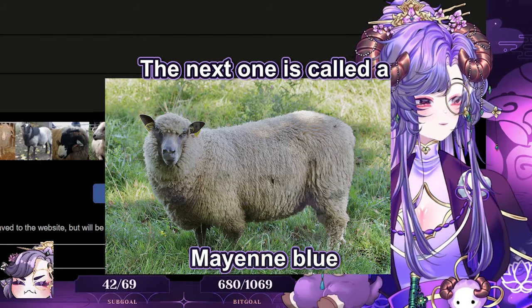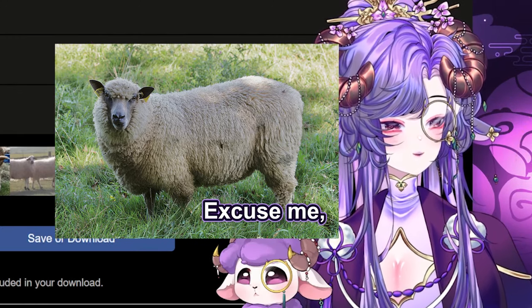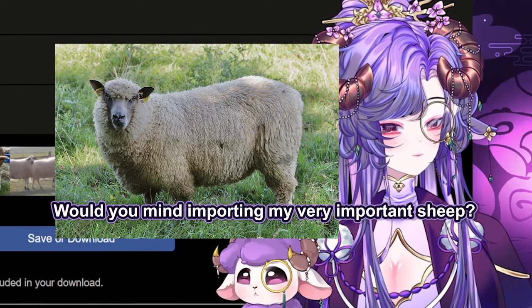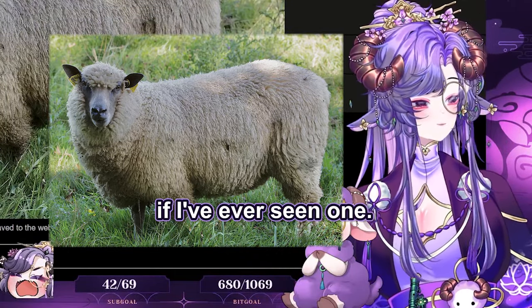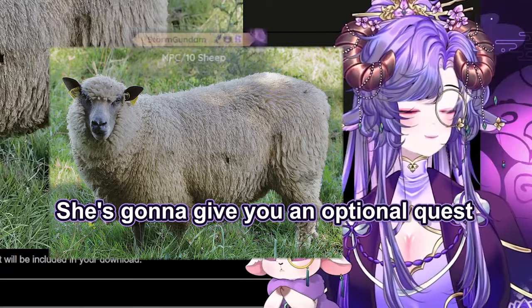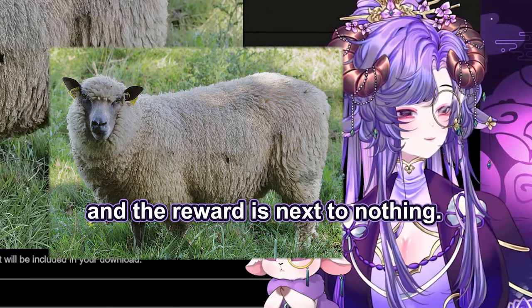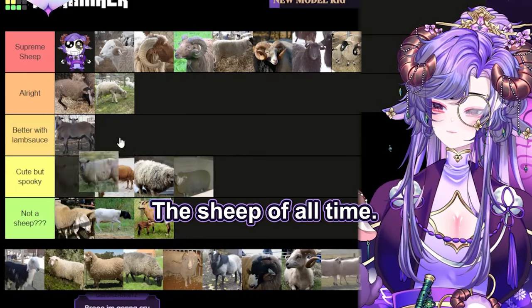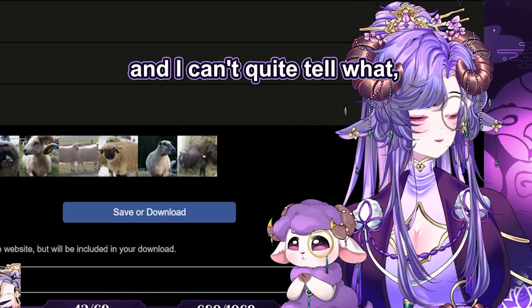The next one is called a Mayan Blue. I don't think it's blue. I think they lied to us. Excuse me, would you mind importing my very important sheep? Now, this looks like a Minecraft sheep if I've ever seen one. NPC out of 10 sheep. She's gonna give you an optional quest that you never finish, because it's way out of your way and the reward is next to nothing. The sheep of all time. This one... There's something wrong with it and I can't quite tell what.